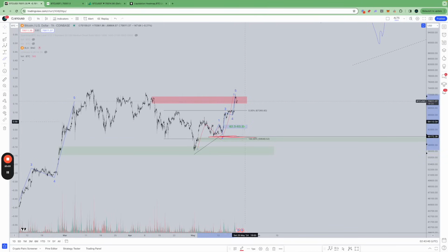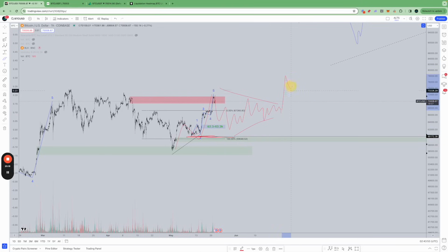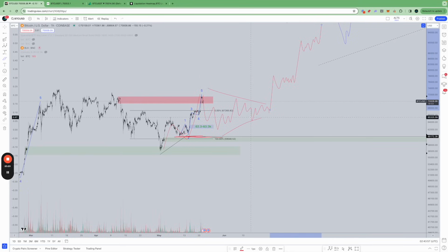Still corrective, but our low is still in, and instead of impulsing right away, we're going to consolidate a bit more in what could be a triangle-like structure, or basically further consolidation, a tightening wedge essentially, before we get the real impulse or the real aggressive moves to the upside. Okay, this is kind of the neutral yet still bullish scenario.